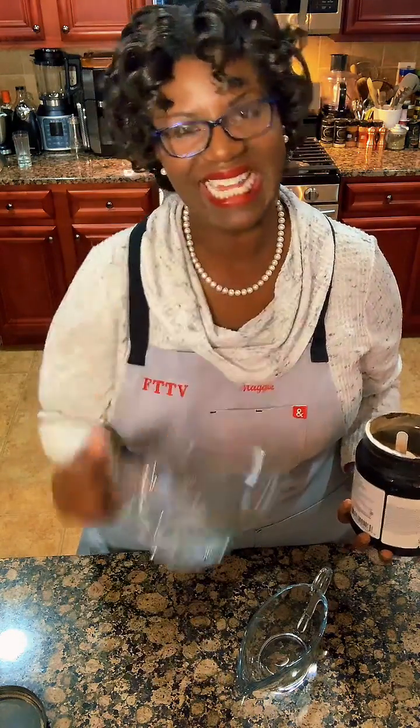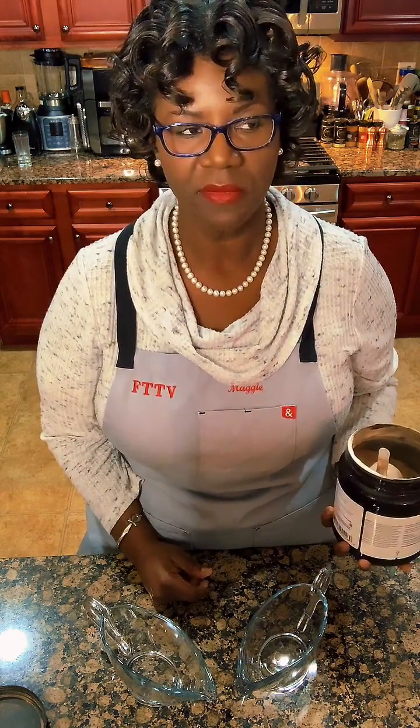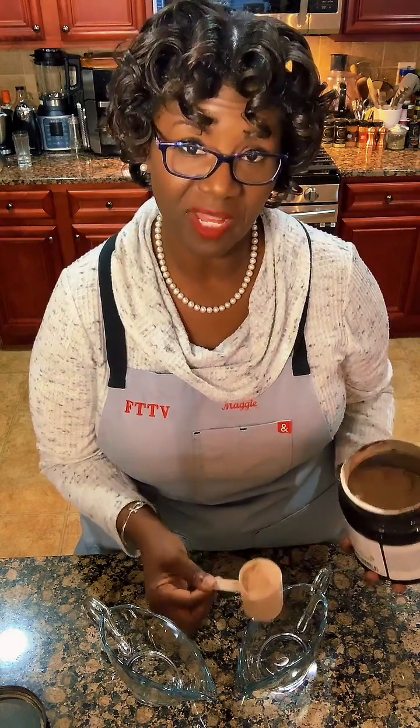I just like it because it's glass and it's pretty, you can see through. And then we'll do the wet in the other, and then we will mix them together. Why? Because that's what the professionals do. No, in all seriousness, you want to make sure that your dry ingredients are well combined so that you don't have a big clump of anything.